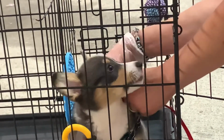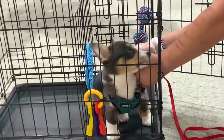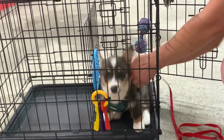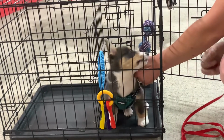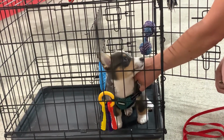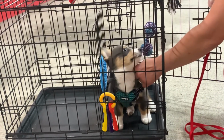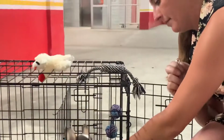He hasn't had a lot of leash training, just a little bit, but he's pretty good at getting the leash on. So he's fighting me a little bit. I'm just going to hold on to the leash for a second, or the harness for a second, and let it settle. That's it. So if he goes to look back at the leash, I'm going to take the leash back away.